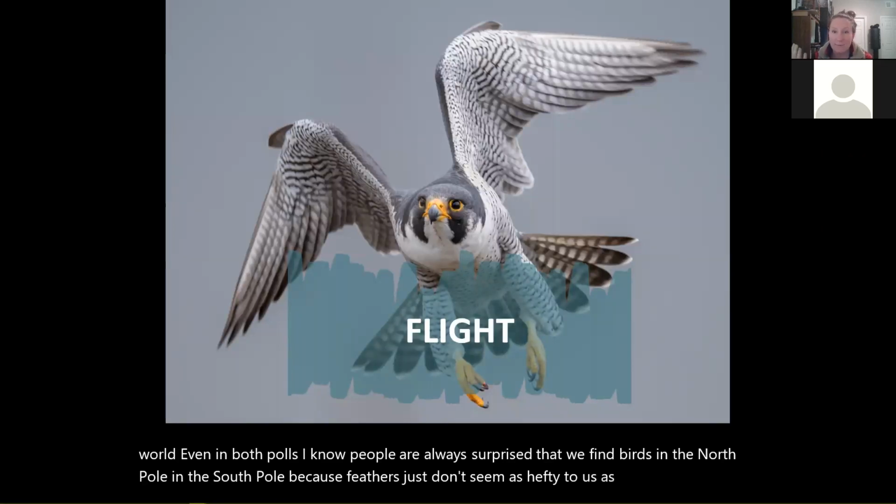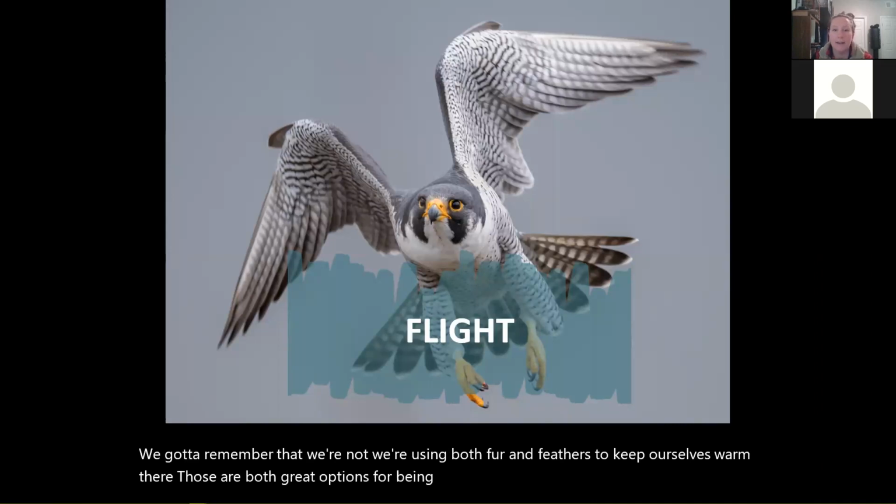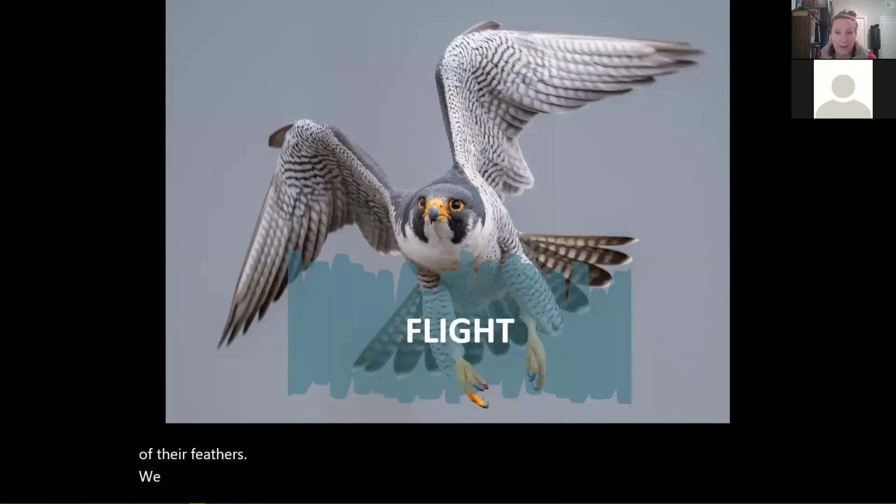But we've got to remember that we're using both fur and feathers to keep ourselves warm. Those are both great options for being very, very well insulated. So birds are super great at thermal regulating, and it's because of the structure and the different functions of their feathers. We talked about flight feathers. Obviously, very essential for birds that are in flight and to maneuver in flight.